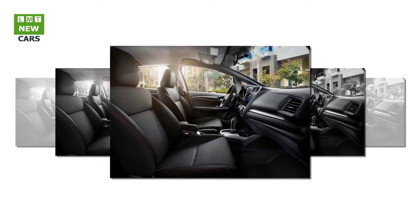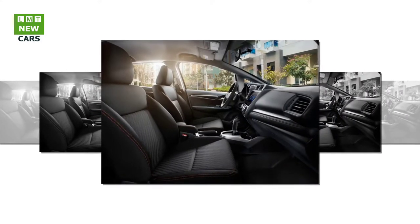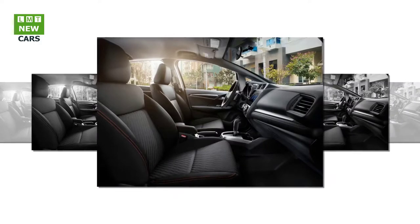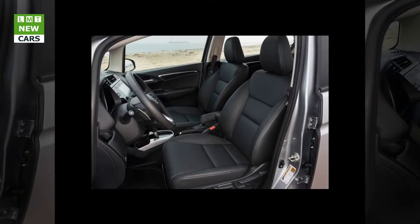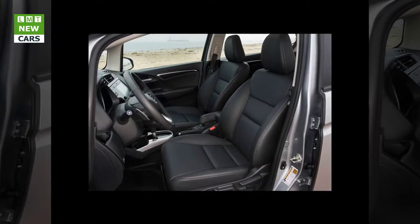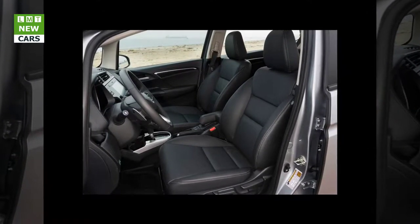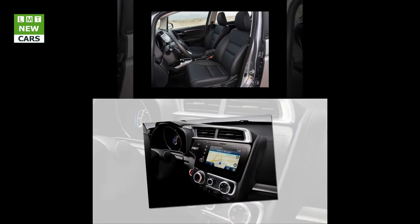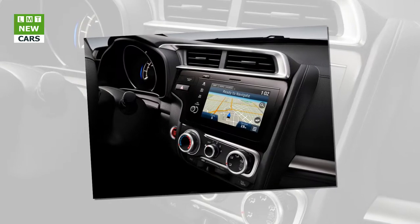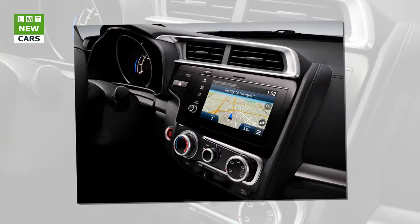Features and technology. For 2018, the Fit is offered in LX, X, and EXL trims, along with a new sport trim positioned between LX and X, each generously equipped. Standard features on all Fit models include rear view camera, tailgate spoiler, auto on-off headlights, LED brake lights, Bluetooth hands-free link, and a center storage console with armrest.